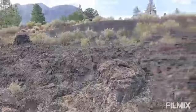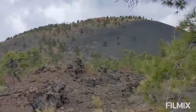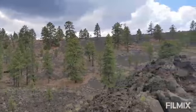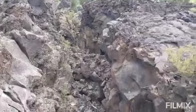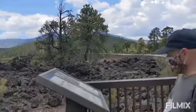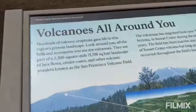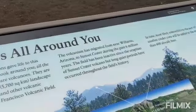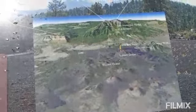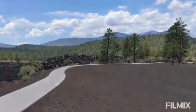Some more of the lava flow. So this was what I was talking about a little bit ago, how volcanoes are all around us. And here's the map. So yeah, volcanoes are all around us.